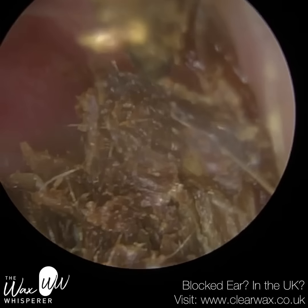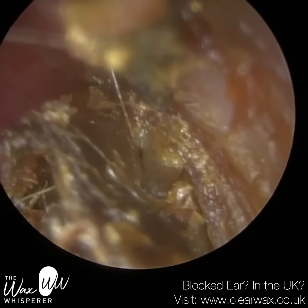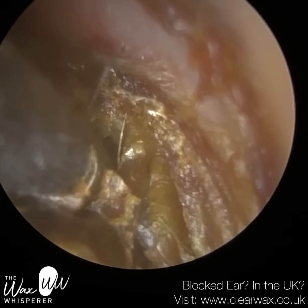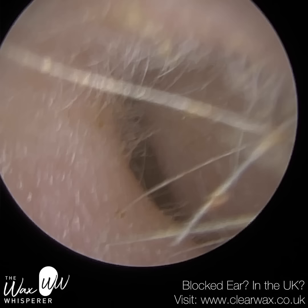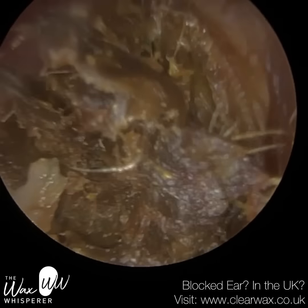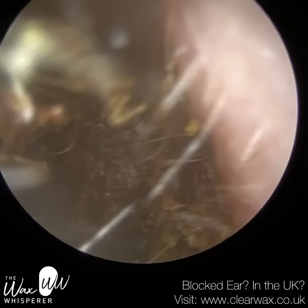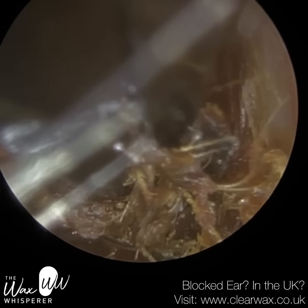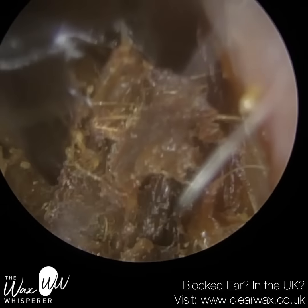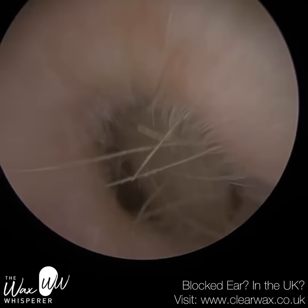And as we're removing this, because this has been there for a long, long time, especially when I lifted this away off the canal walls, for example here, it did release a really foul odour. So I was a bit worried that the ear might be infected, but there were no signs of infection afterwards. It's very likely that because this dead skin has been in the ear for so long, it's oxidized and become very acidic, almost like sourdough. It's got that kind of smell to it.